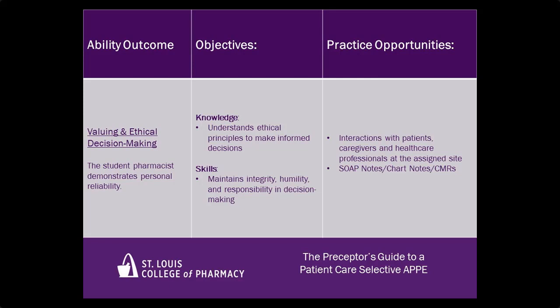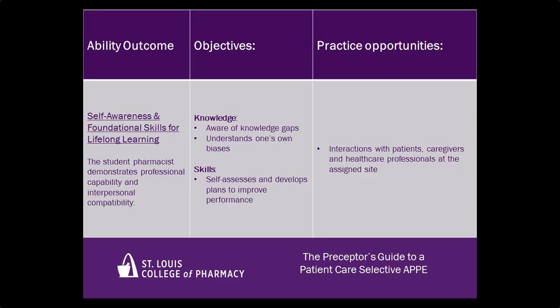In order to do this, students should be exposed to situations in which this can be demonstrated and, of course, developed. Similar to valuing and ethical decision-making, the student should be exposed to situations in which their self-learning can be demonstrated and developed. Preceptors should observe the student's ability to know their own strengths and areas for improvement, how they accept feedback and manage their time, and of course their interest in learning and growing.